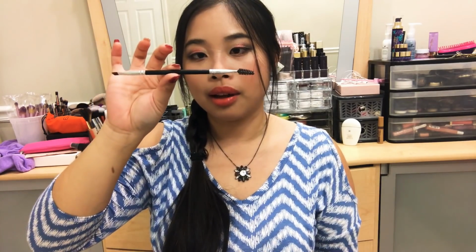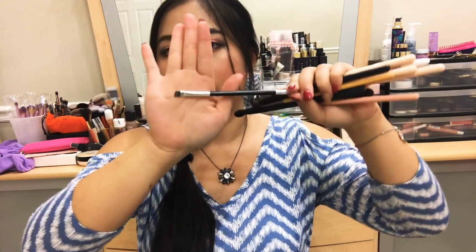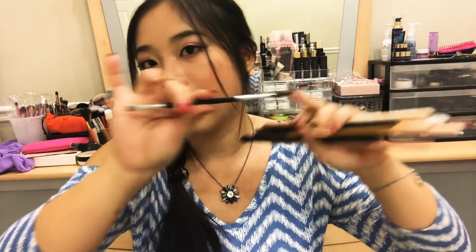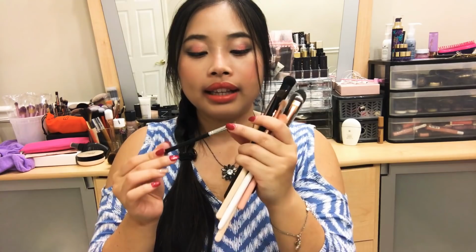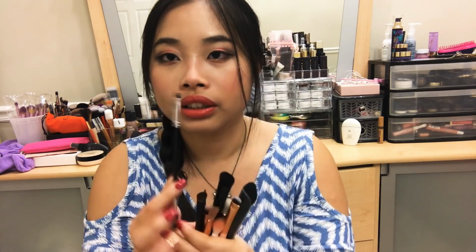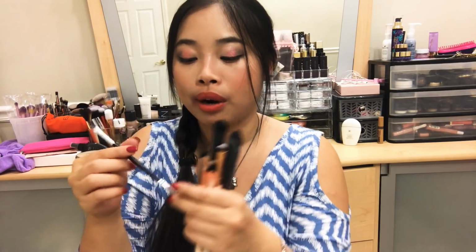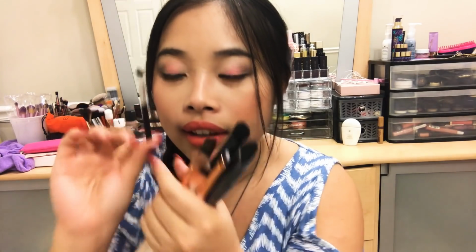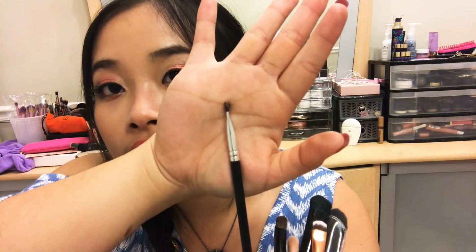Okay, let's talk about eyebrows. This is the Anastasia eyebrow dual brush. It has an angle liner brush on one side and a spoolie on the other. What I love about this is that it's actually pretty soft. If you can see, I can bend it like this, no problem. But surprisingly, it's so thin. I don't know if you can see this, but it's so thin.